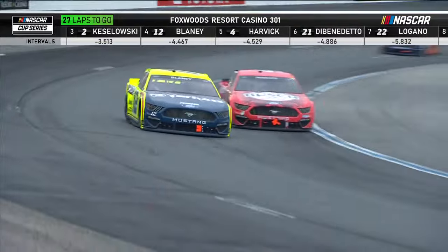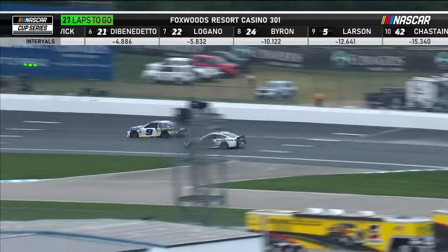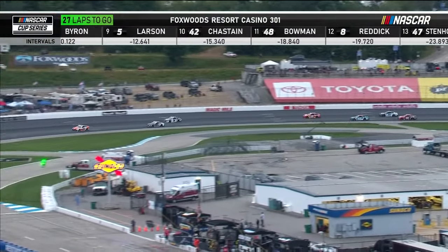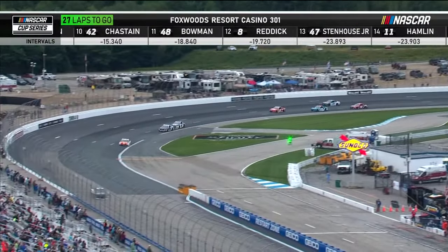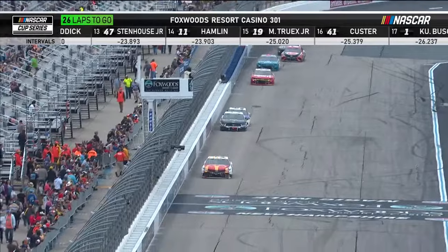Almirola the lead, Bell 1.6 seconds back. Keselowski, Blaney, Harvick, Logano somehow has driven back up into the top six. Let's take a look here. That's the distance from first to second right there, with Christopher Bell on the right side of the screen as he tries to close in.